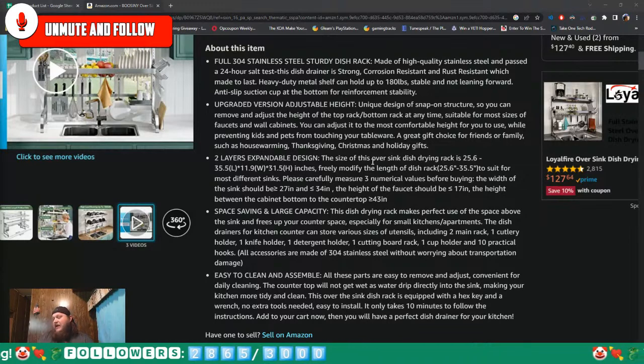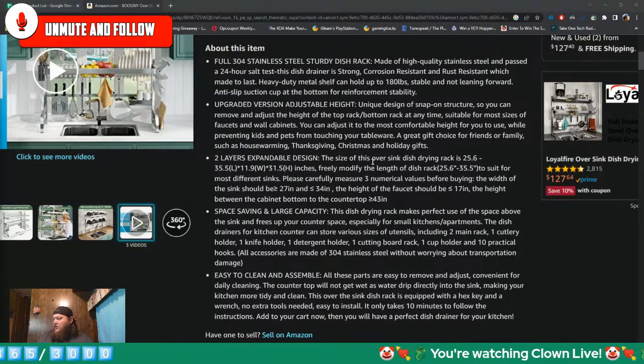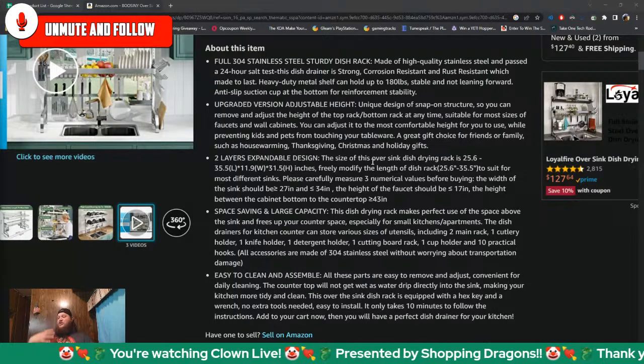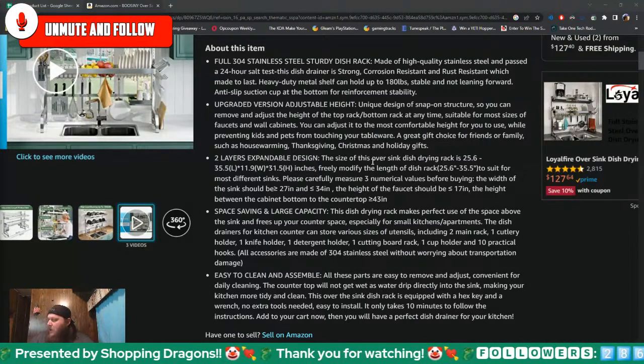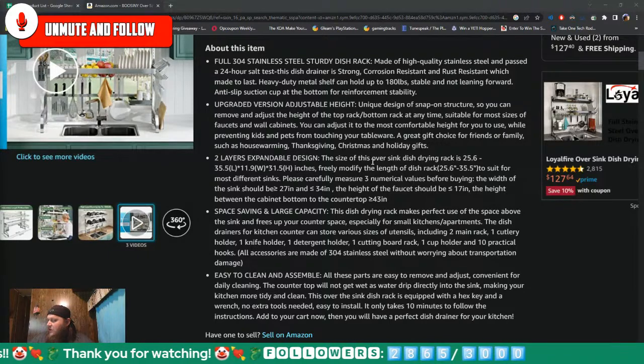Space saving and large capacity. This dish drying rack makes perfect use of the space above the sink and frees up your counter space, especially for small kitchens and apartments. Once again, guilty. I've got a small kitchen, you know what I'm saying? The dish drainers for the, okay, frees up small apartments.